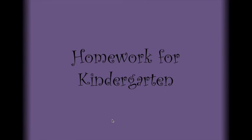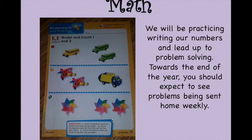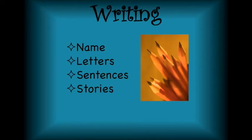This is the homework for kindergarten. For math, you should be practicing writing your numbers, and eventually we will lead into problem solving. Towards the end of the year, you will see problems coming home to be worked on. Please help your child. For writing, right now we're starting very basic with our name and letters. We're building into sentences to create stories. It's a building process. Please help your child wherever they are and help them become a better writer.